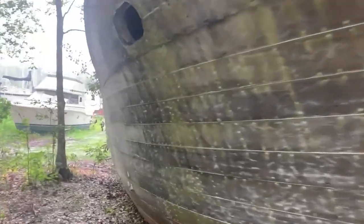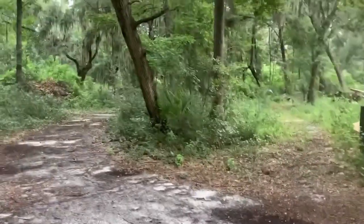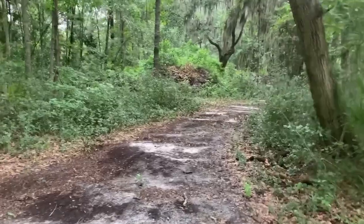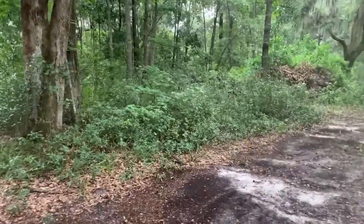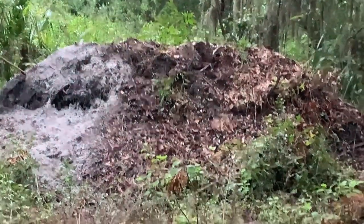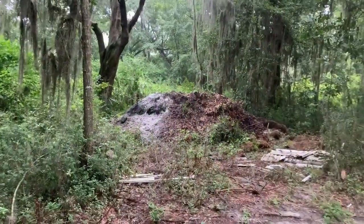Man, listen to that thunder. Well, I guess we're gonna stick in the woods for a minute. It's a little drier. Well, this is quite an interesting adventure, traipsing around in the woods and looking at boats. I mean, why not? Can't work. Might as well do this. This is where they pile up all the hopes and dreams of the people that own the boats in the graveyard. That's all their hopes and dreams over there, now in a big old pile.